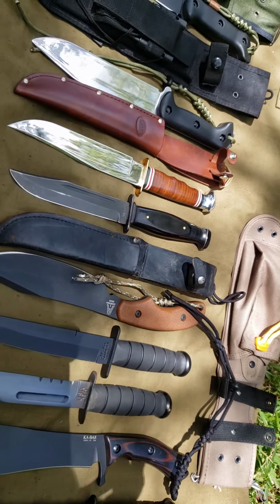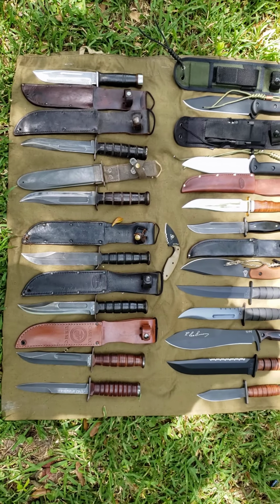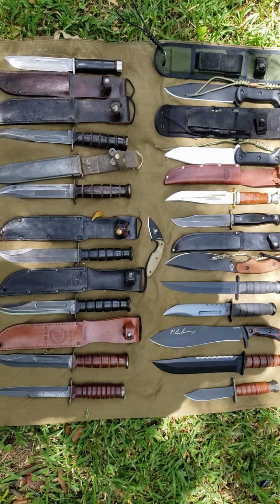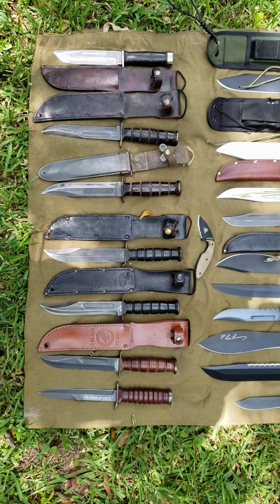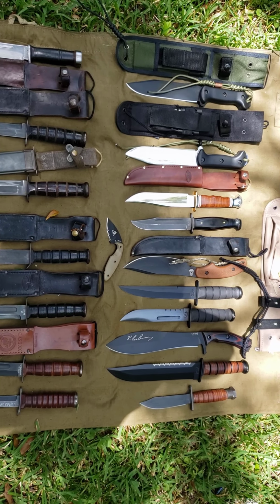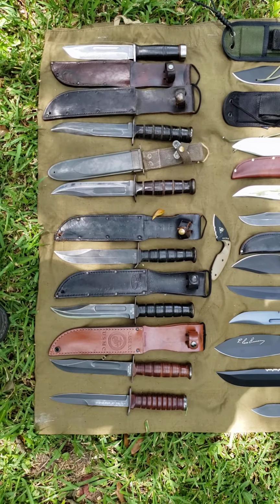All right, Mr. Tom. That'll about do it. That is my K-bar collection there, brother. I hope you enjoyed it. I know I enjoy bringing these knives to you guys. I really do. I love the military history that they possess. I love the civilian history they possess. And I hope to be bringing you more in the future.